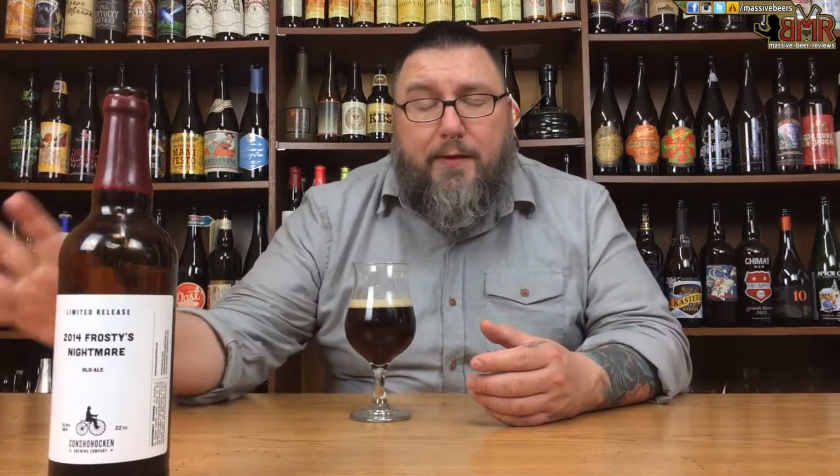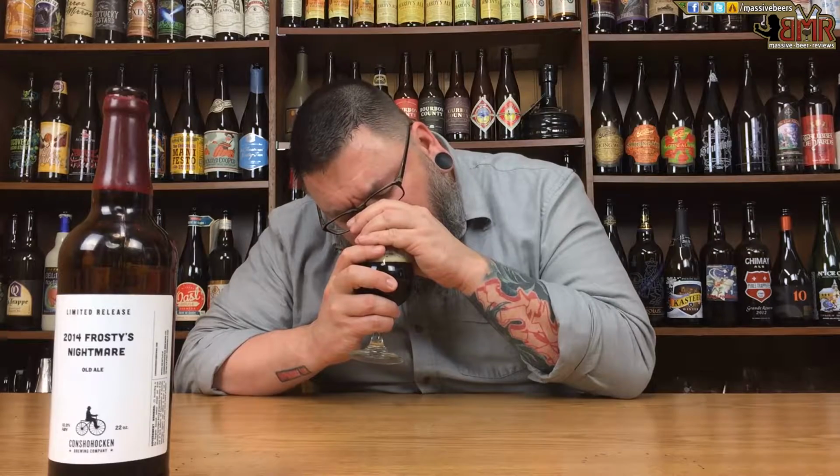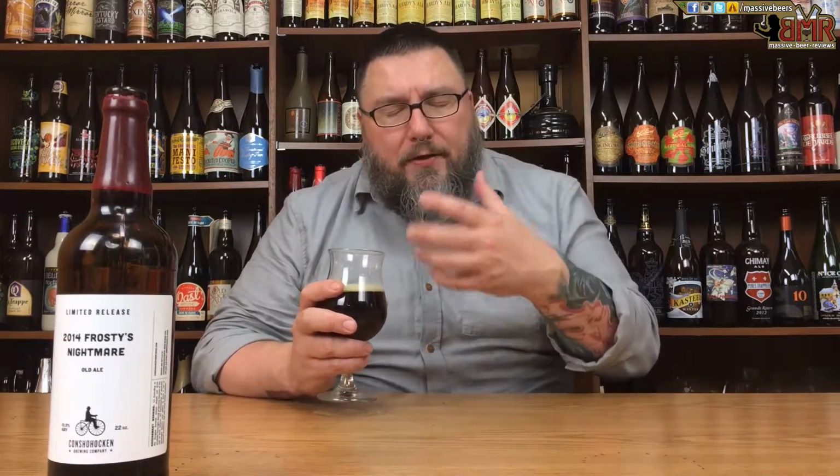No real booze whatsoever either. I mean, you're talking about 10.9% alcohol by volume. It is not shy in the booze end. Probably very, very subtle sugariness in there, like a brown sugar kind of carameliness, but it's very, very subtle. It's all about those super earthy, tea-like hops going on there.